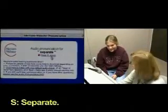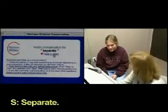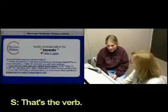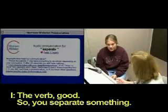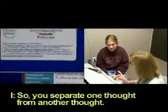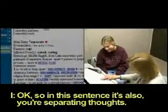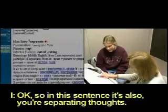Separate. Good. That is the verb, good. So you separate something. You separate one thought from another thought. Right. Okay, so in this sentence, you're separating thoughts.